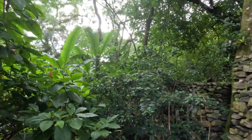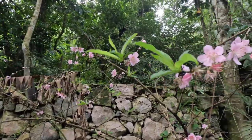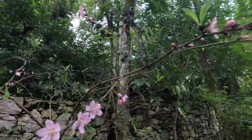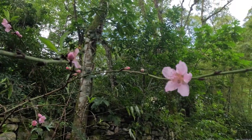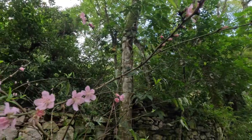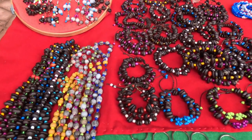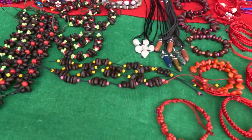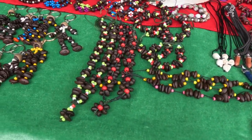It looks like spring is coming into Mexico, because look at this. It has really nice flowers by now. It looks like fruit trees or something, but I'm sure it's not. It's really nice. Some bracelets made of coffee beans, since this is a coffee growing region. It looks really pretty.